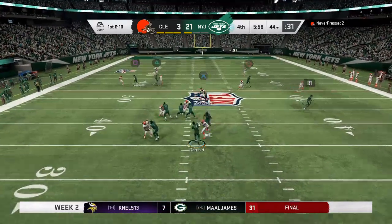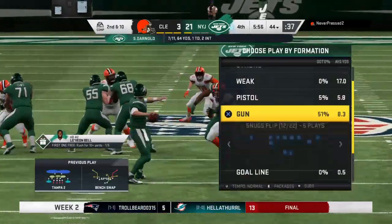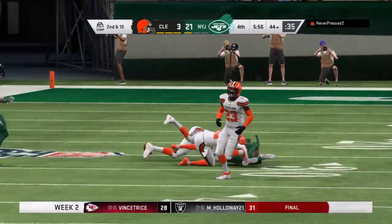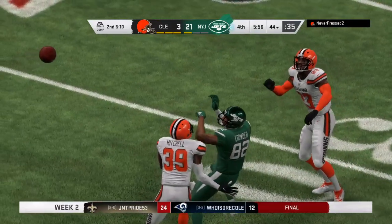Darnold on first down. And that will be incomplete. Would have been a big hitter if they had connected. Instead, it's 2nd down. The incompletion there stops the clock. Any surprise they're throwing here late? Ordinarily, yes, because you would think enough is enough.